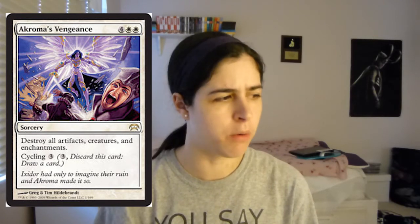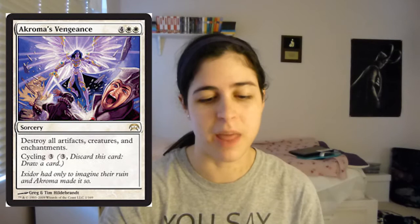I never, ever cycle this card, because I always want this card. This is definitely one of those cards that I will search for in my deck. Whoa, I don't run tutors in this deck. Never mind! Other deck that runs Akroma's Vengeance. I love this card. It's really good. And the art is so pretty.